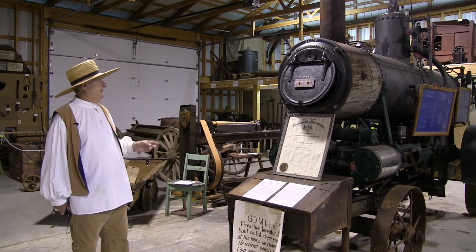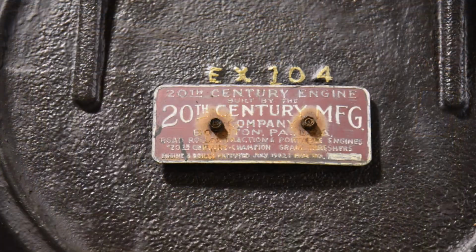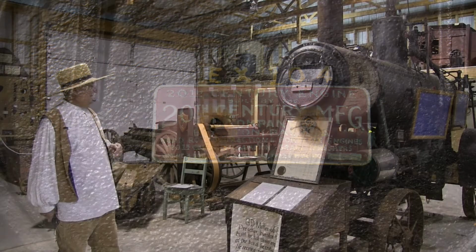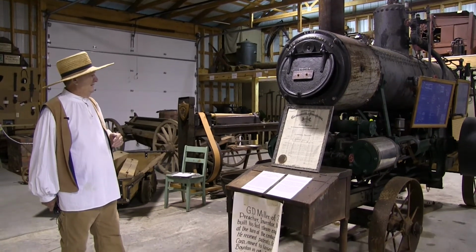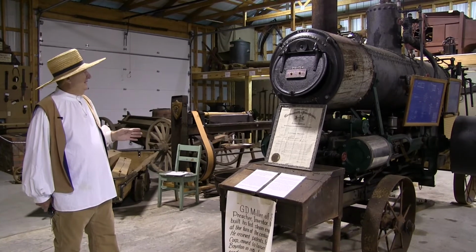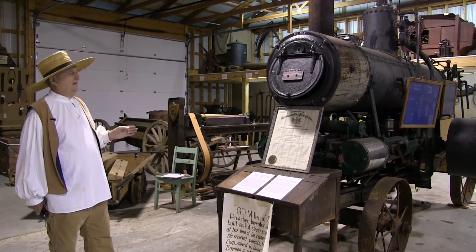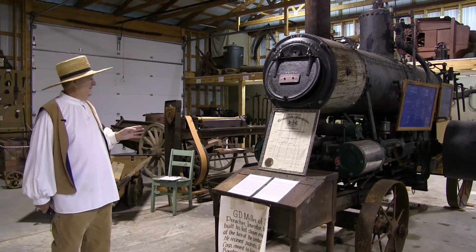Gid Miller invented these, and you saw those rolls of blueprints we have back in that case that we talked about earlier. His engine was very unique. He got a lot of power out of it. Matt Caton owns this here. He's donated a lot of things to our museum, and he can tell you everything about it.